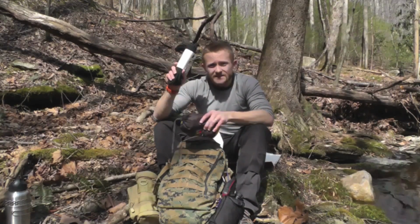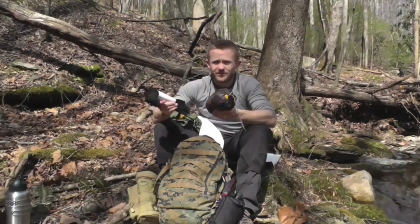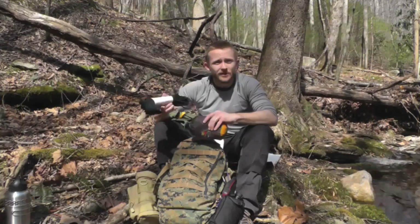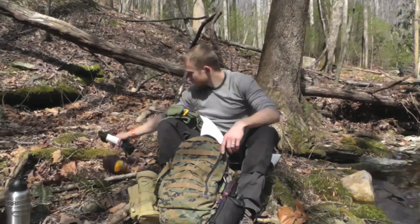For cordage, I got some 550 cord. In the future, I'll probably be replacing this with some bank line. I just haven't got around to ordering it. 550 cord's amazing, there's no doubt about it, but with bank line, it's a lot smaller package. And in some situations, it's better.